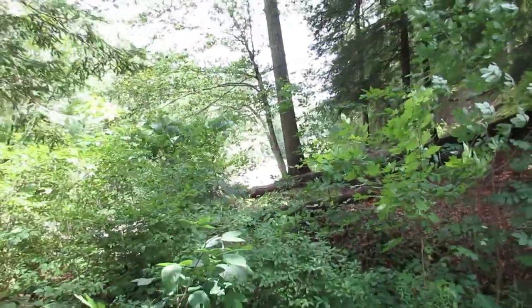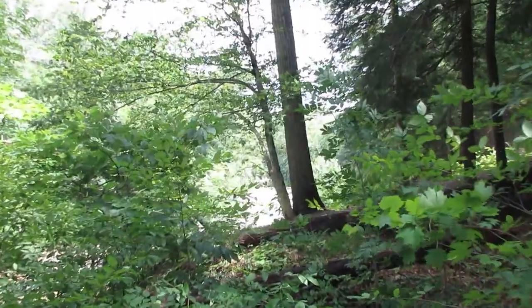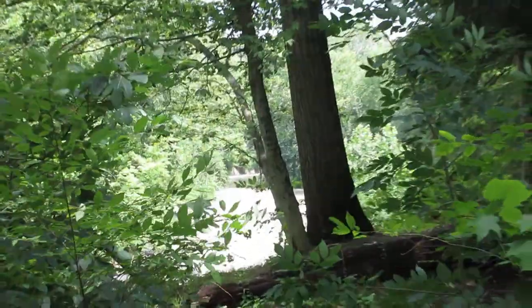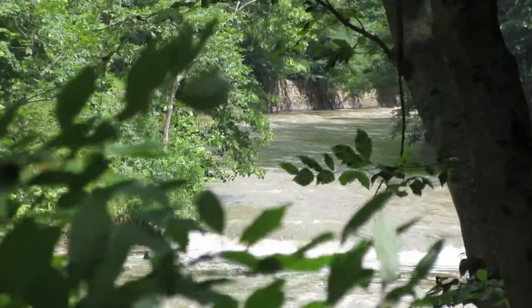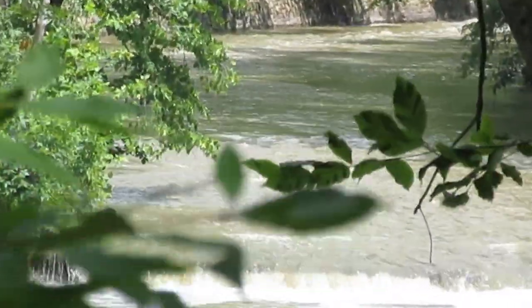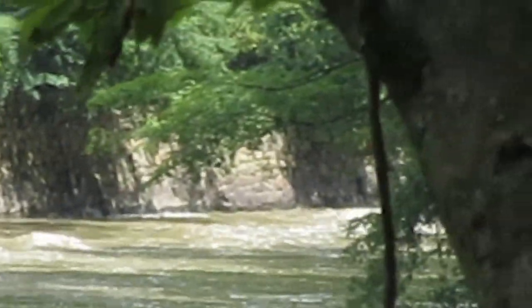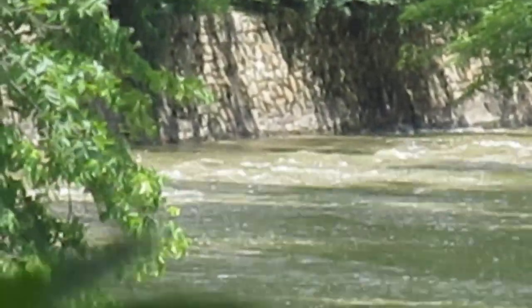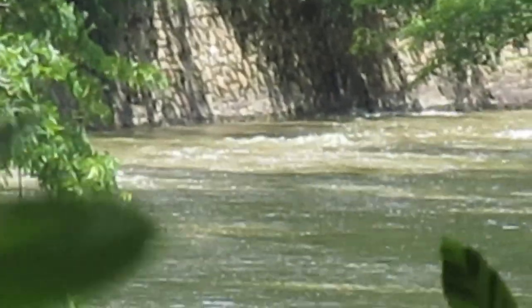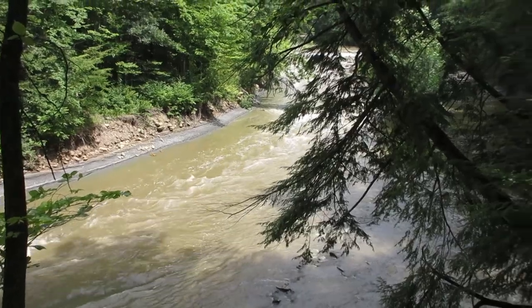All right, way in the distance. Let me see if I can zoom in. You can see the wall. And we'll go there. Maybe after work I'll come back this way. See it? That wall is on both sides of the river. It goes for a long ways. Can't see it from here.